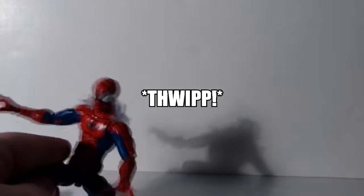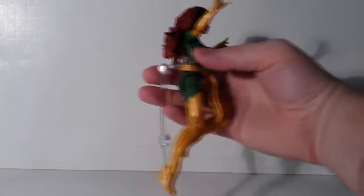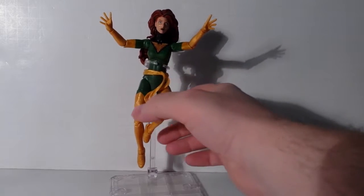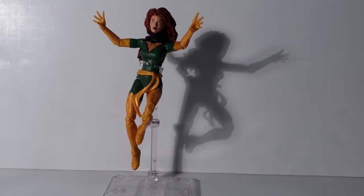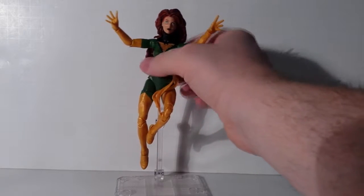Could be webbing. Here's Jean Grey and her Phoenix costume. It's been mentioned before, but we get a lot of mileage out of Phoenix, even though it was only a few issues in the comics, from what I understand. But yeah, they've explored Phoenix in movies and cartoons and all that.